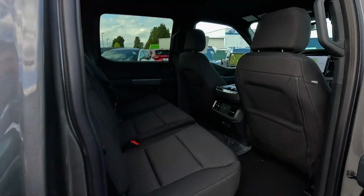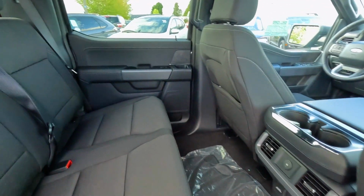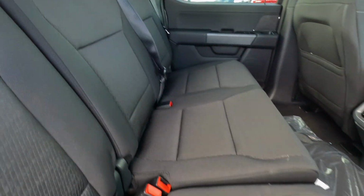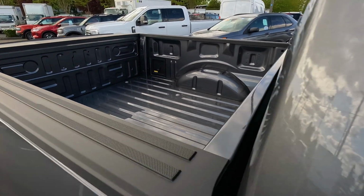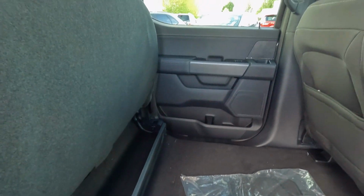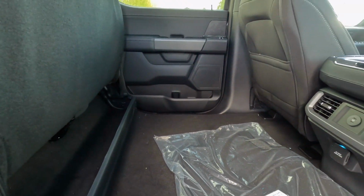With the crew cab, this also doubles as an excellent family vehicle. Lots of space back here for you and your family, your co-workers, your friends. You can also fold the seats up for additional storage space. So if there's stuff that you don't want to expose to the elements in the bed, this kind of gives you the same storage space as you'd find in the rear cargo area of an Expedition.